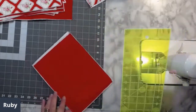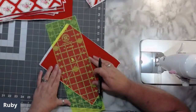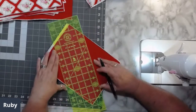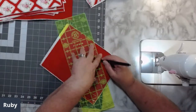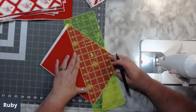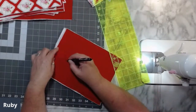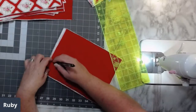It was 1.5 inch. Cool. Let's make sure I don't screw it up when I sew it. I should have erased those lines. After the corner, from corner to corner, go 1.5, 1.5, 1.5, then do 2. I'm gonna mark those lines just so I don't do that. Yes, Barbara, it is red.